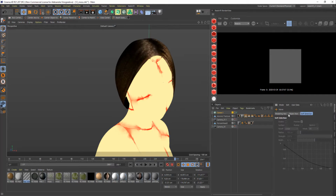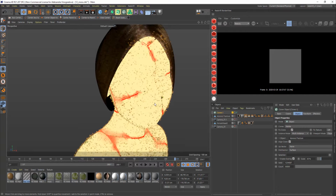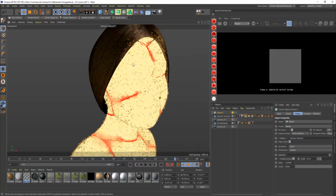So we have our cloner already, and change its settings to object, change instance mode to multi-instance, and put our object inside of it. I don't want to place too many instances right now, so I can just show you. Otherwise, it's a little too heavy. I usually boost up the number just for the final renders. So as you can see here, cloners are everywhere.